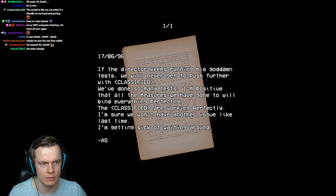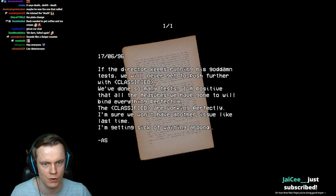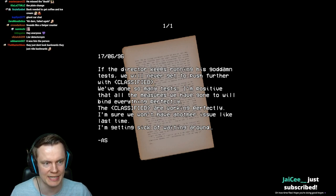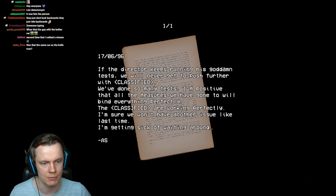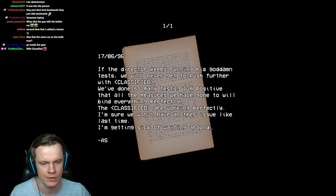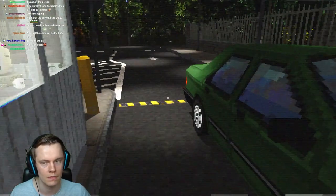If the director keeps running his goddamn tests, we will never get to push further with classified. We've done so many tests. I'm positive that all the measures we have gone to will bind everything perfectly. The classified are working perfectly. I'm sure we won't have another issue like last time. I'm getting sick of waiting around. Hello.